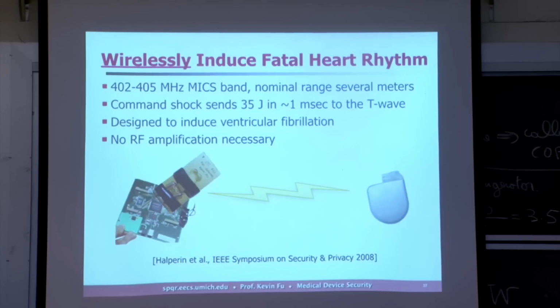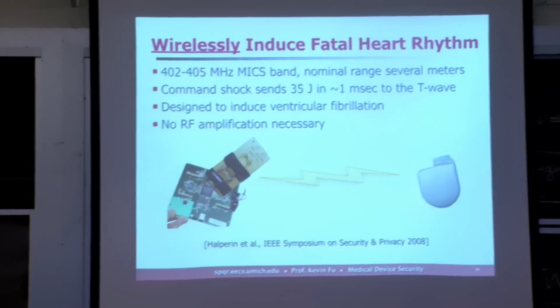And then the device happily emitted a large shock, something on the order of 500 volts, on the order of about 32 joules in 1 millisecond, which is, I'm told, kind of like if you were to get that on you, it's like being kicked in the chest by a horse. So it's a rather powerful shock.